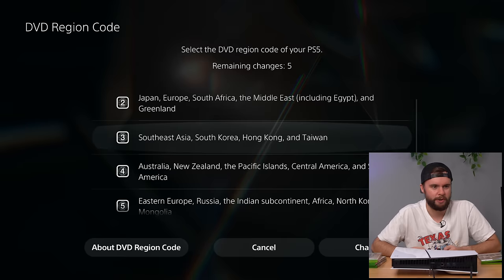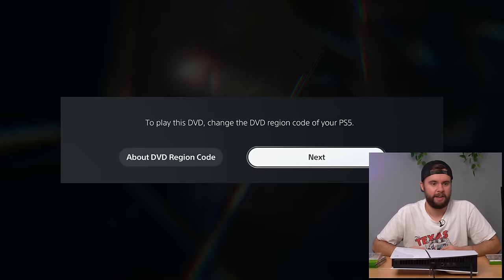This is a US game. I mean, it's a game, not a DVD. I mean, I guess it is a DVD. What? Okay. Apparently, you have 5 changes you can make to your DVD region code, which I guess is nice if you want to play a different region of DVDs. But I don't know, man. So many questions. But all right, I'm just going to leave that as is.